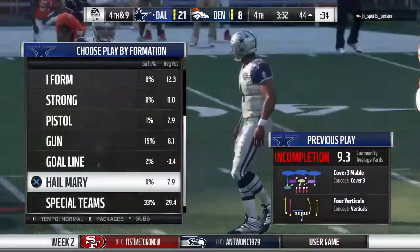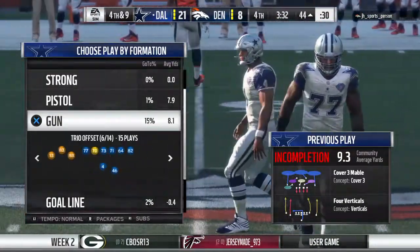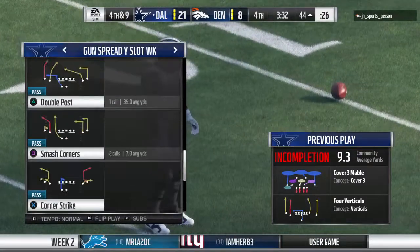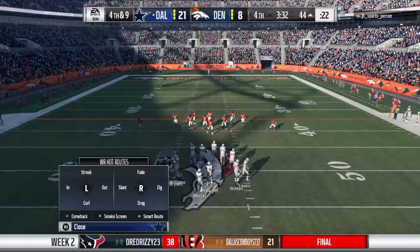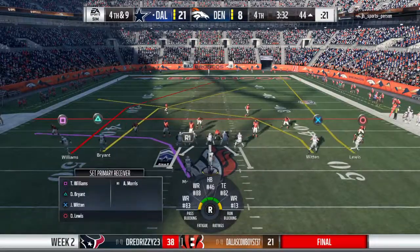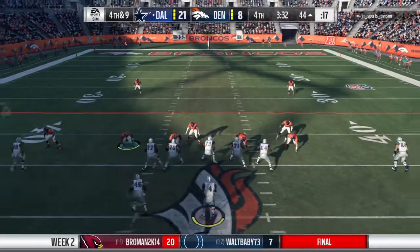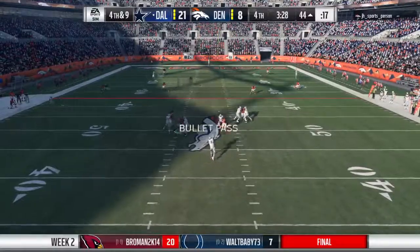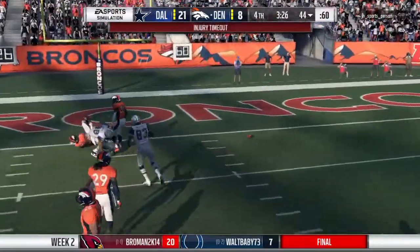Help me out, partner. Was that incomplete? That was on a deep ball to Dez. And that's a surprise. The way he attacks the football in the air, it's always surprising to me when he doesn't complete a pass like that. And with things looking pretty good on the scoreboard, they're going to keep the offense out there and go for it here on 4th. From the gun, here's Prescott. Looking downfield for Dez. And no, it's incomplete.